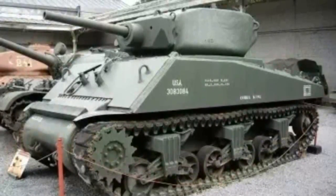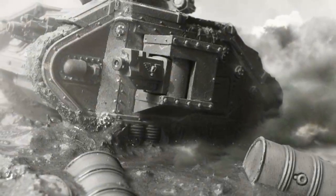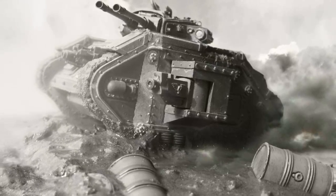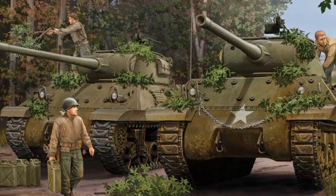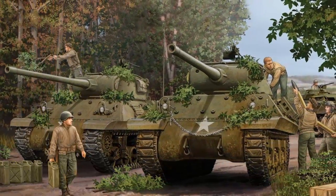Now, on to the good old Leman Russ. The Leman Russ is different from the Sherman in the fact that the Leman Russ is the chunkiest tank in all of 40k. The two main competitors of the Leman Russ, that being the Tau Hammerhead and the Eldar Fire Prism, are faster and have better guns. But in terms of actual armor protection, they're quite paper thin. There have been several accounts of a Leman Russ main battle tank smashing through Hammerheads and Fire Prisms like they were made of absolutely nothing.